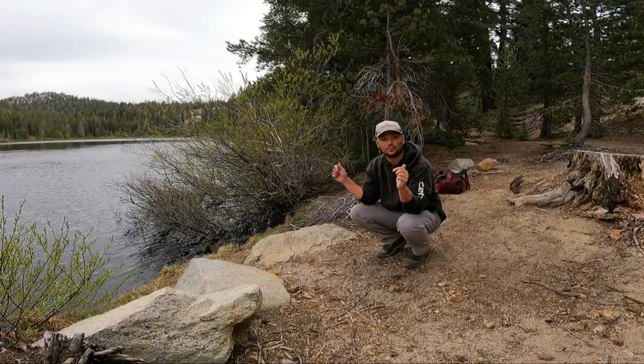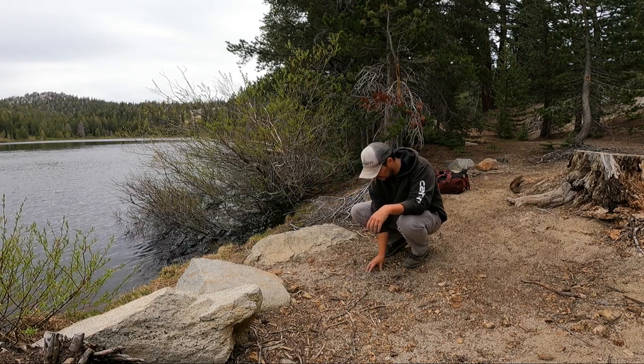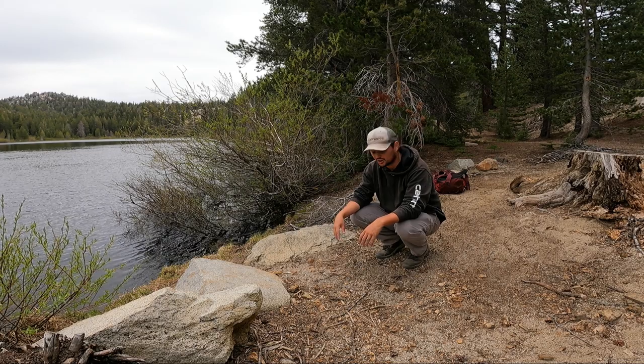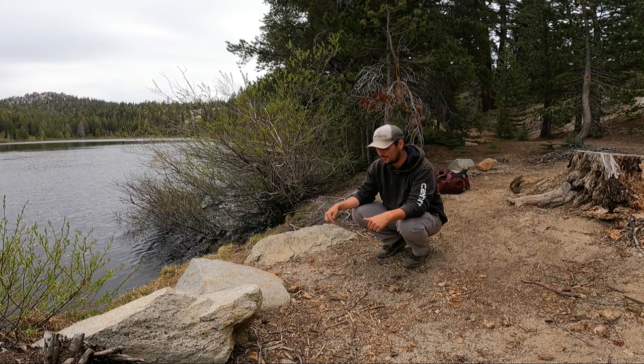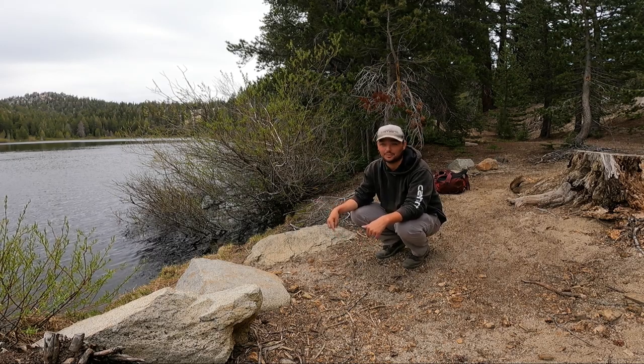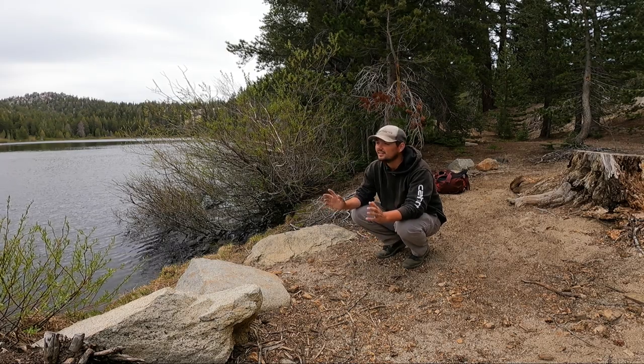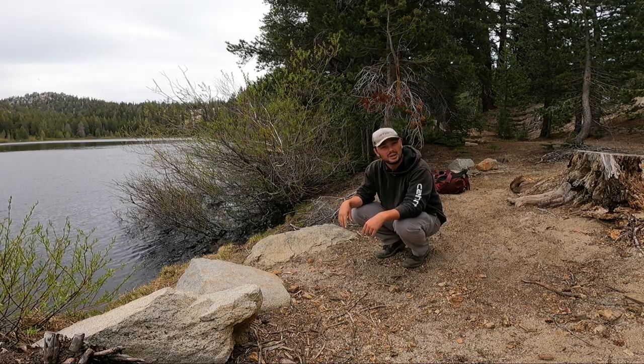All right, guys. Well, I'm gonna start a fire right here because it's right next to the water in gravel and dirt, and there's a whole bunch of stuff that I can start a fire with. So I'm gonna cook lunch right here, and then I'm gonna get back to catching some trout because they were biting. Hopefully I don't regret eating lunch instead of fishing right now, but I'm hungry.